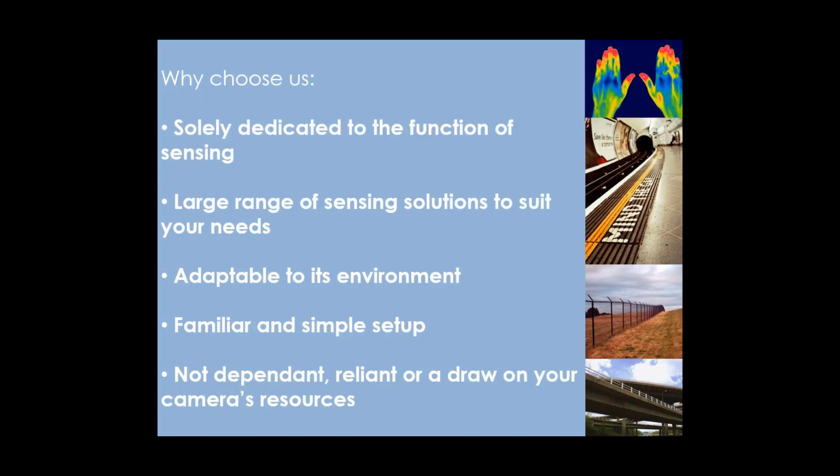So why choose an Optex sensor in conjunction with your IP camera solution? Our sensors are solely dedicated to the function of sensing. What that means is that there are no additional inputs to them to enable them to work. They're not dependent on anything else apart from themselves, and that means that they're not a drain on the resources of the camera's processor or anything like that.